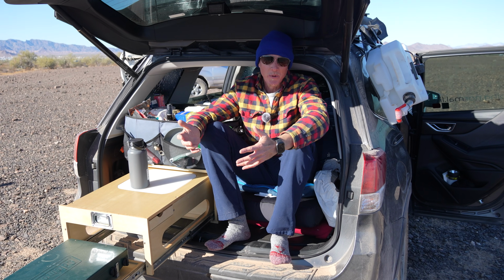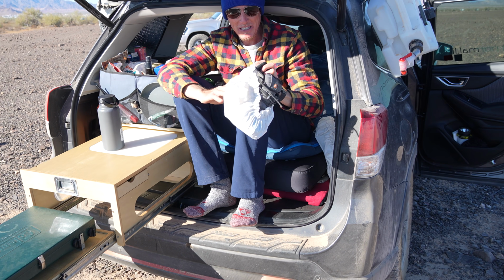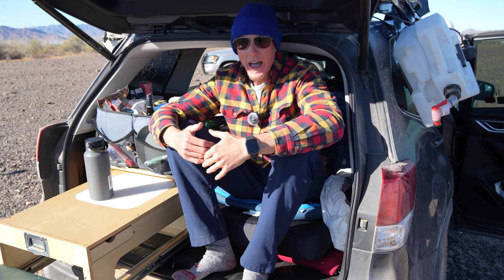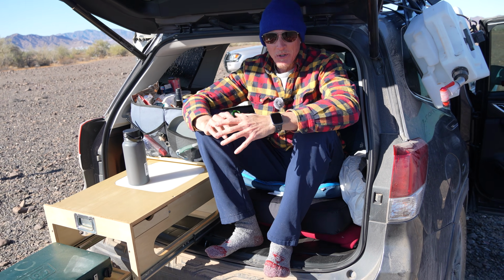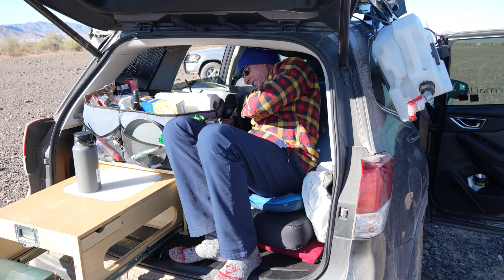All right, so I'm ready to go to sleep at night. I have kicked off my shoes, I put them in my shower caps to keep my car nice and clean, and I'm ready to crawl in. I like to crawl in from the back. It's just a little bit easier for me, but you can see I still have to duck my head. So I'm crawling in now.